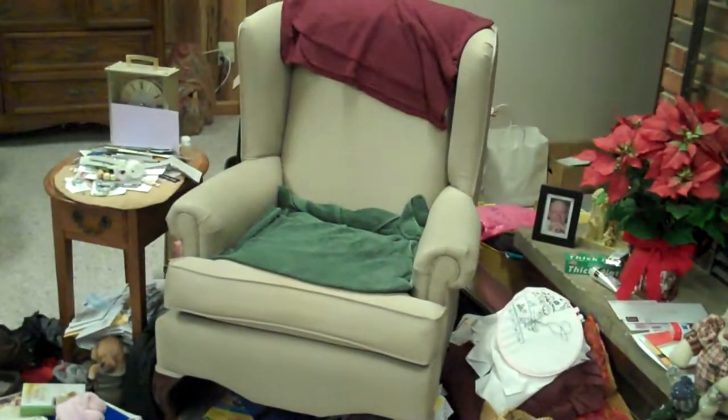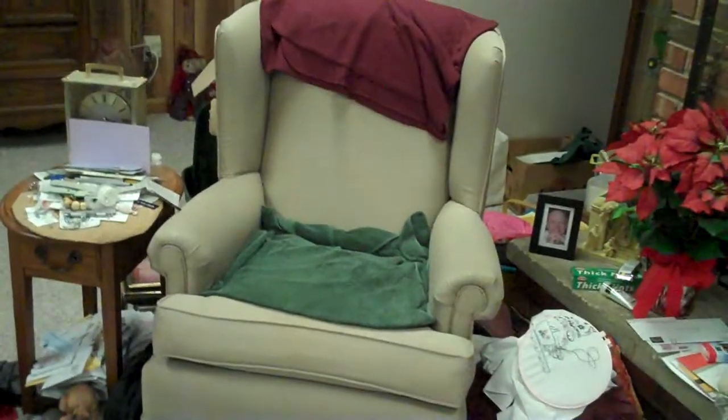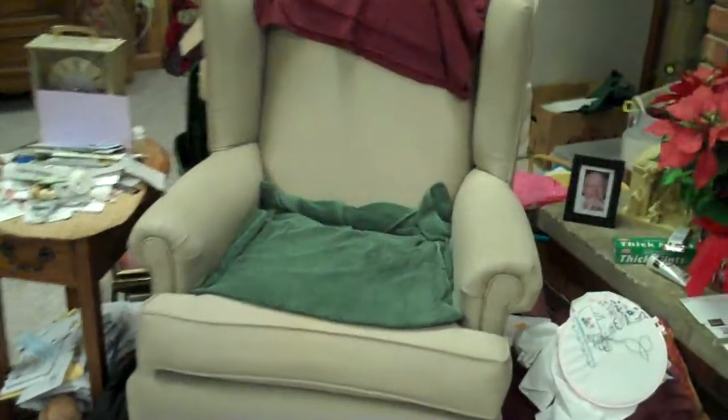Her chair where she sits and does all her papers and reading and stuff. She does a bunch of junk. I mean, she does her bills. She reads. She thinks. She reads her Bible. This is a lot where she does a lot of that.